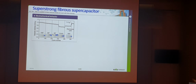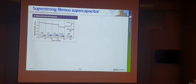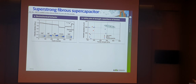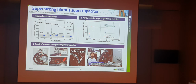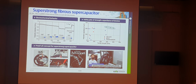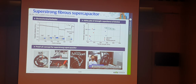Also, this fiber type supercapacitor has very high stability under bending and folding. And its tensile strength and capacitance are higher than the previously reported fiber type EDLC and pseudocapacitor. So we show this proof of concept for generating energy and holding a 10 kilogram weight.